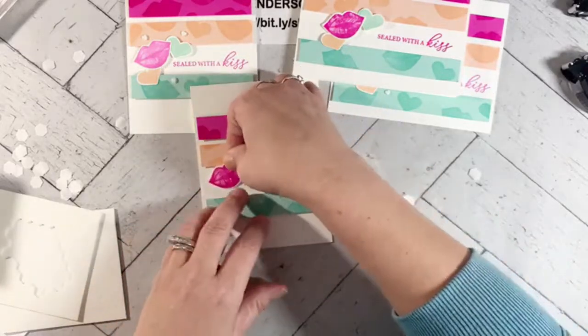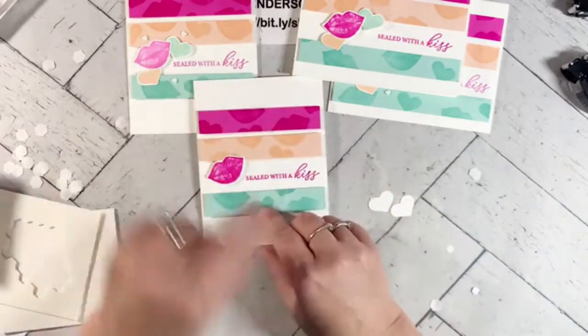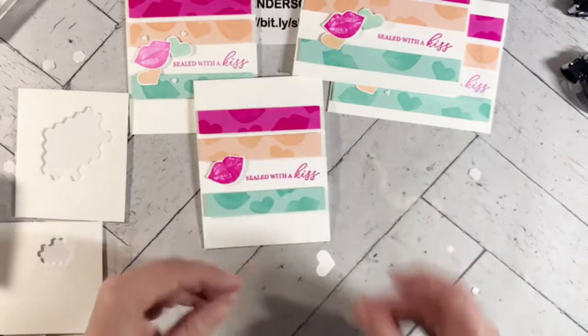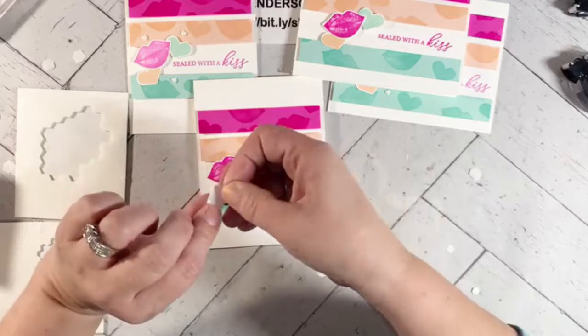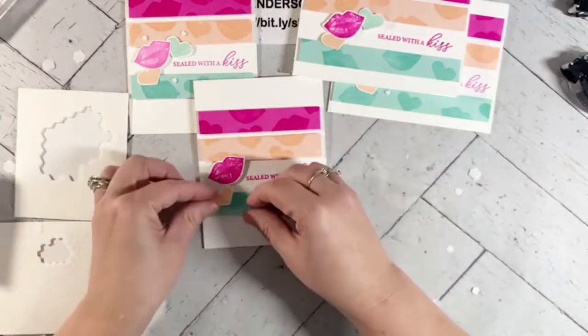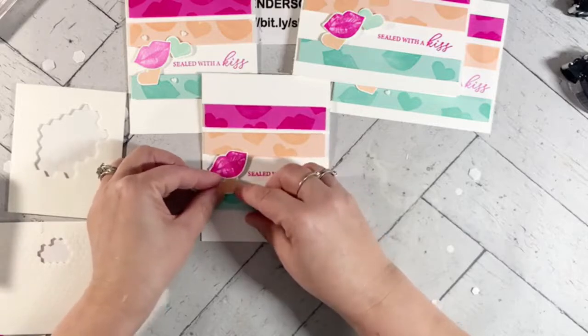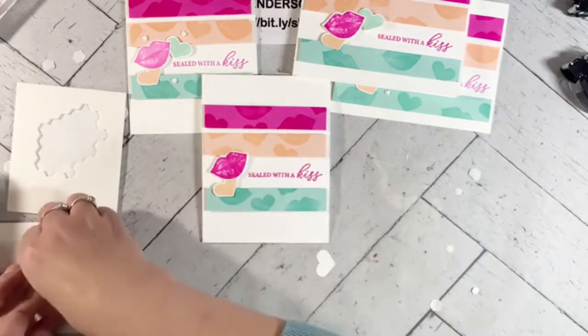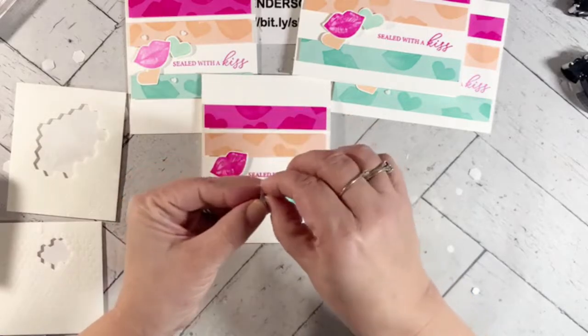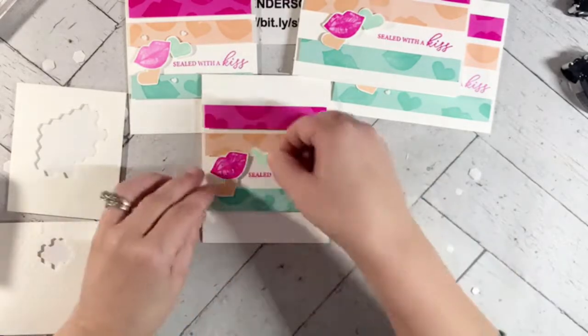Now, let's start with the lips this time. Sealed with a kiss. You can tell that I inked my ink pads. Look at the difference. Okay, now we're gonna do this one. I'm gonna tuck that one under. Oh yeah, see, this is so much easier. I should have added the lips first. When you create cards 2 weeks before you go live, you kind of forget your steps.